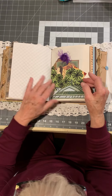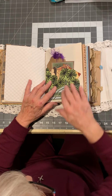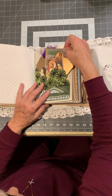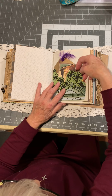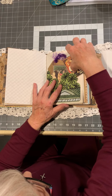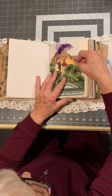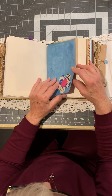This is the beginning of the third page, signature. This is left over from making the journal cover. I just used it as a pocket and just added. And here's another one of those little envelopes that I made and added the origami paper in there, made out of a flower. And there's one of the flowers.